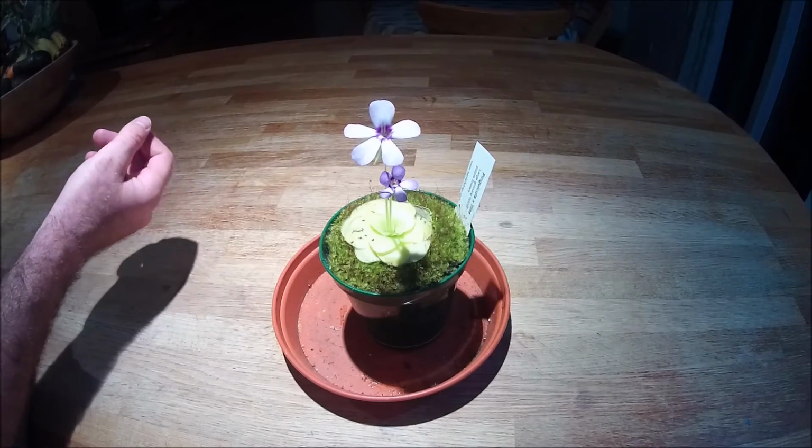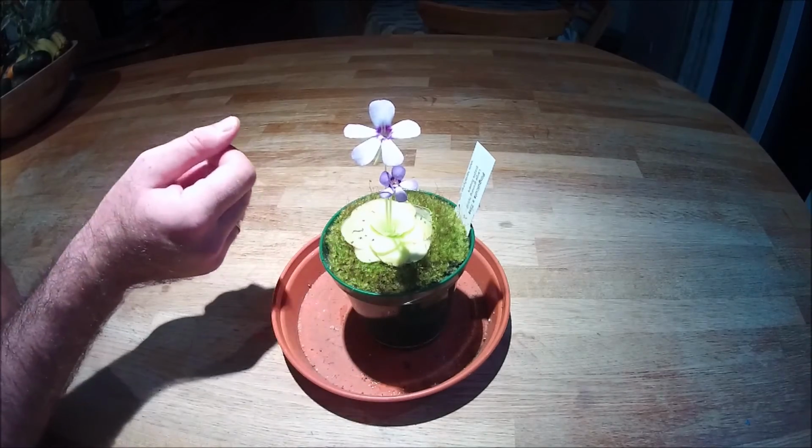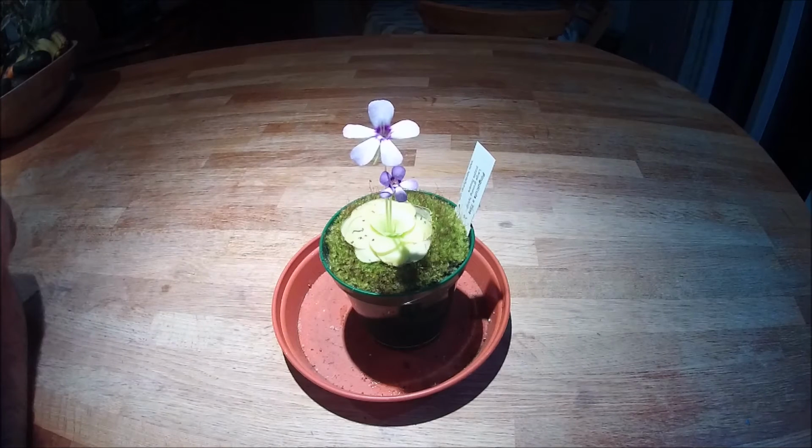I grow Pinguiculas. You can see how big it is compared to my hand, or my thumb. It's a relatively small plant, but by comparison, these flowers are very big and very showy. They don't last particularly long, but they really are a joy to behold. They've got a mirrory sort of sheen to them. I've taken some photos, I'll put them in at the end of this video.